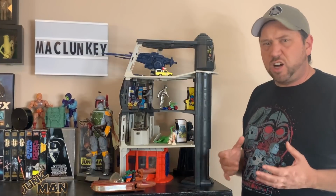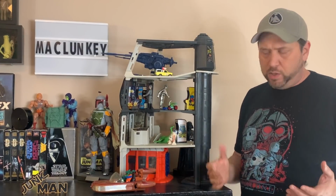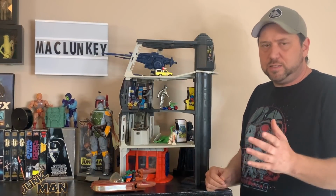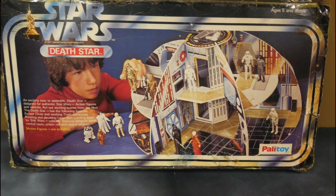Now, let's look at the Palitoy box. Did it get kids all excited, where they would beg their mom, well, in the UK, beg their mum to get it for them at the toy store? Let's take a closer look and find out. The UK Palitoy box. It was a smaller box, maybe just a little bit bigger than the box for the Cantina playset. It didn't scream, "I'm big, I'm huge, buy me."